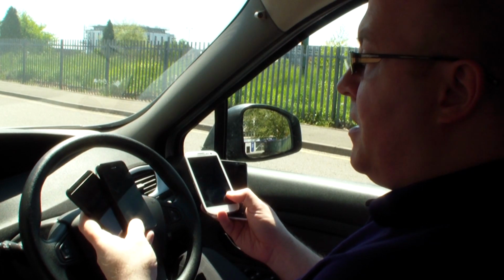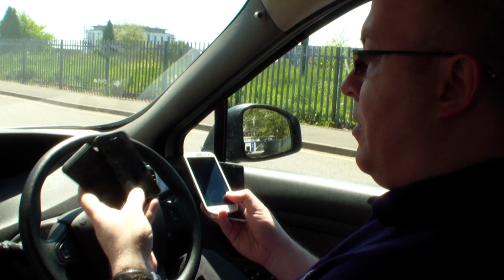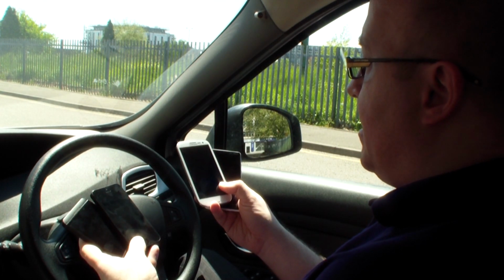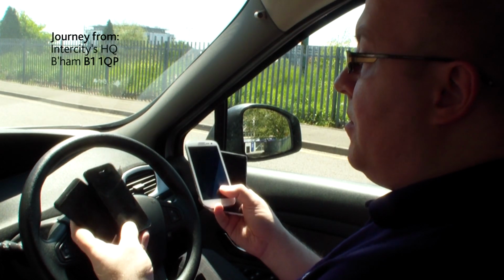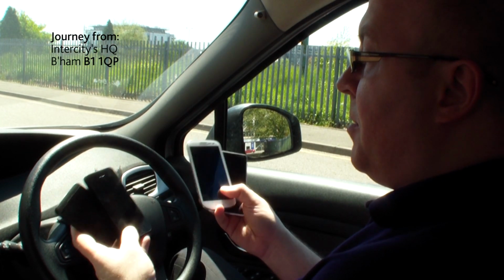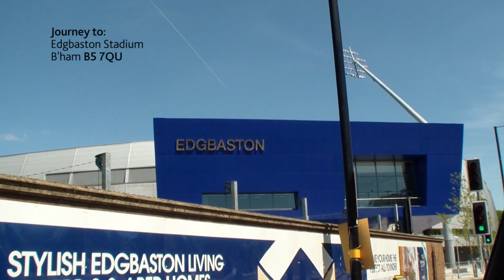So the specific devices we'll be testing today are the BlackBerry Z10, the Apple iPhone 5, the Samsung Galaxy S3, the Nokia Lumia 820. And we'll be taking them all on the same journey, a trip from our Birmingham head office in B1 to a local landmark, Edgbaston Stadium.